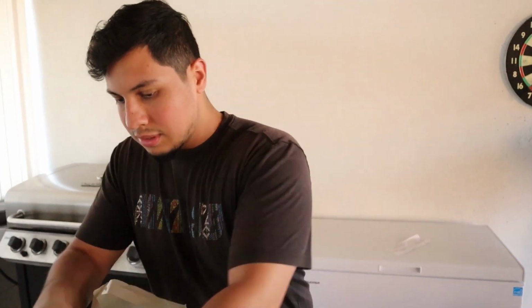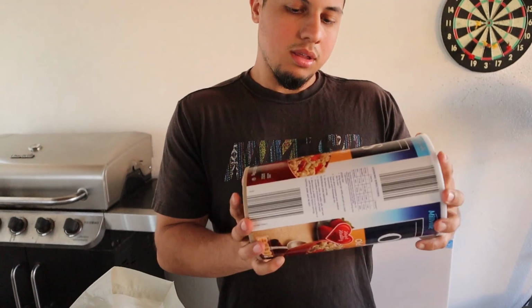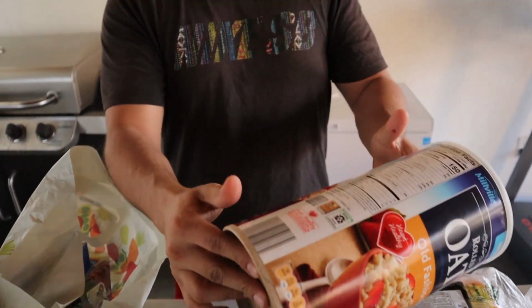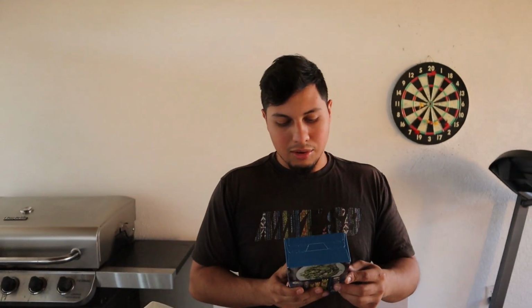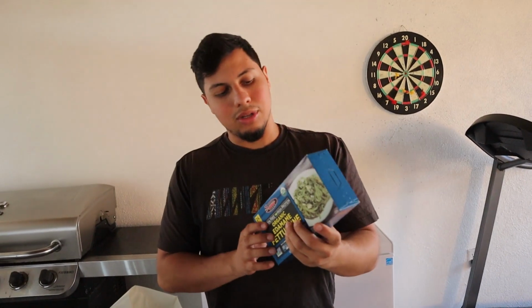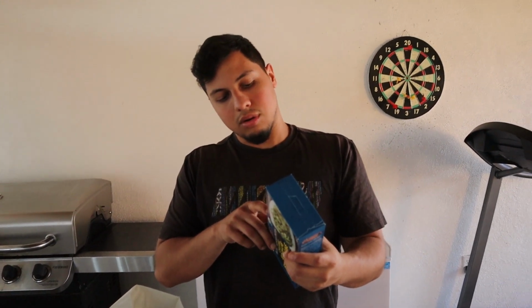All right, now some carbs. I got this, when my brother likes to have his oatmeal. I don't really eat it, but that's what he likes. And then this, because I kind of want to try it. It's fettuccine, but with edamame. So I kind of want to try it because it has 24 grams of protein and only 21 grams of carbs. So that's kind of crazy.